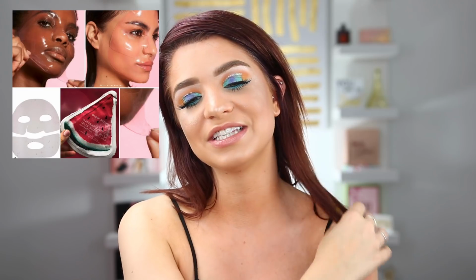It just smells like an artificial watermelon smell that I just don't like. I love the smell of watermelon, but there's just that certain fake watermelon smell that I can't get over. So I'm assuming this is gonna have probably the same scent that the other mask does, and I just can't get on board with that mask.